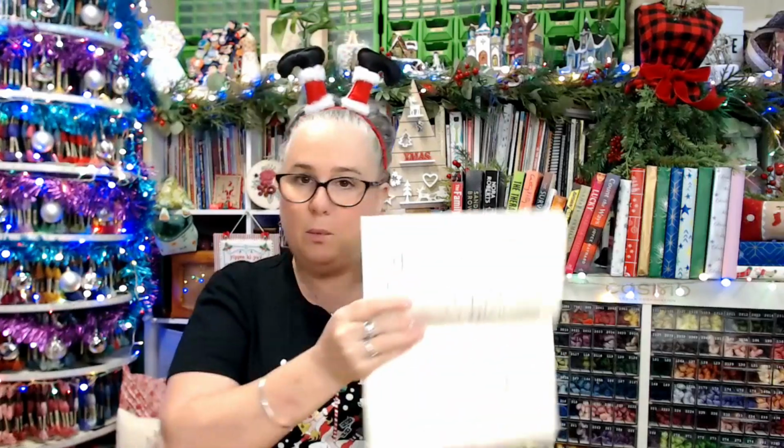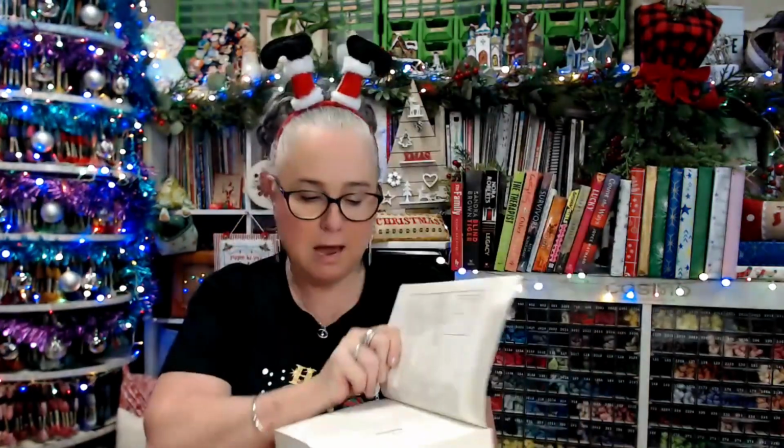Who doesn't love a book with a map in it? So we have a map. It is quite a heavy book. It's quite a chunky book. And it's also got the cast of characters in the front. And so it looks to be a little bit of a Viking fantasy sort of war type book.